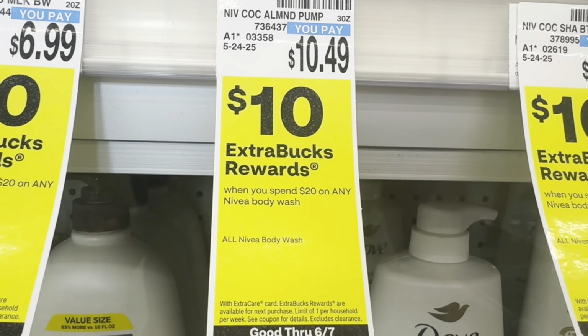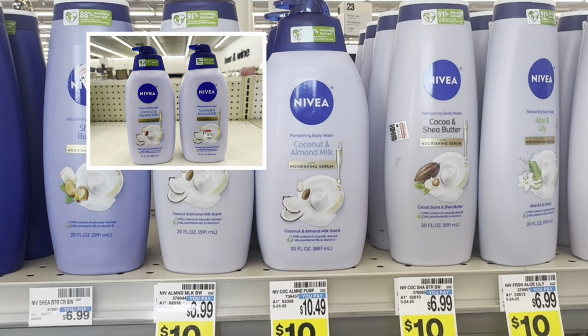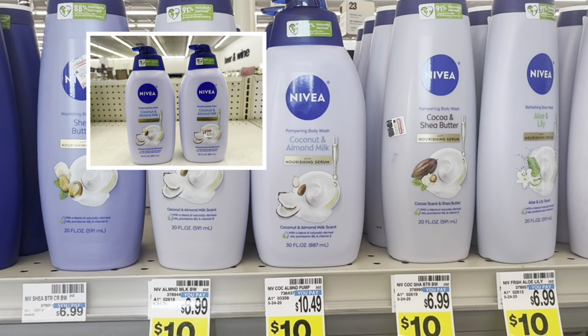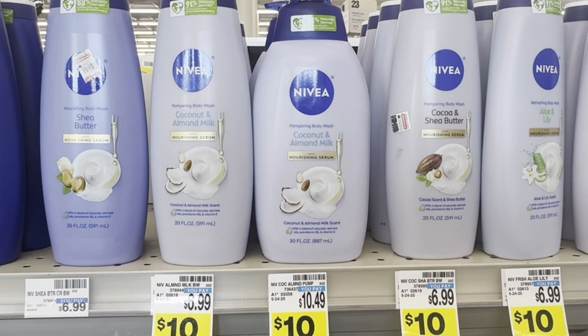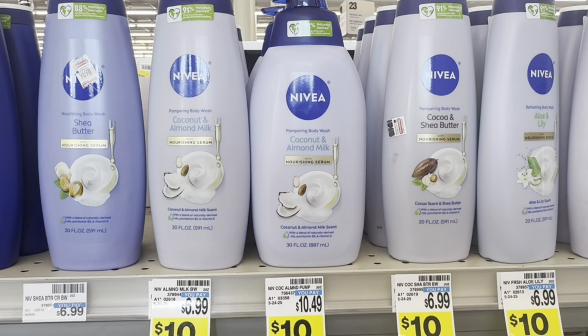The next deal I have is spend 20 get 10 back on any Nivea body wash, and I have 2 options for this deal. The first option is to pick up 2 20-ounce Nivea body wash priced at $10.49 each, and they will total $20.98. Pay that and get 10 back, making them just $10.98 or $5.49 each.